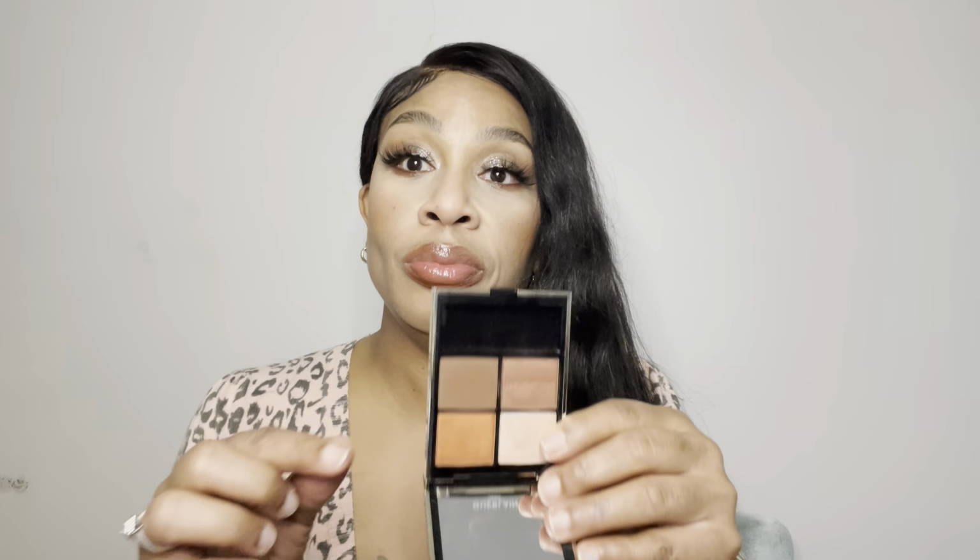But this is so pretty. I love this palette. This is another one that makes me feel super sexy. I'd be ready to put my stilettos on when I put this on, huh? This is so pretty. This is what you call a sexy color story, in my opinion. Y'all, look at that. And this is Guerlain Undressed Brown.